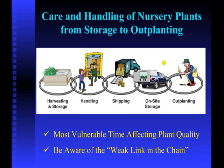Any one of these conditions or these steps in the process can induce damage, whether it's during the harvesting, storage at the nursery, whether you're handling and shipping them, whether you're storing them on site ready to outplant them, and actually to when you put them in the ground. The other thing to remember is that all these various stresses are cumulative, and that gets us to our next slide.